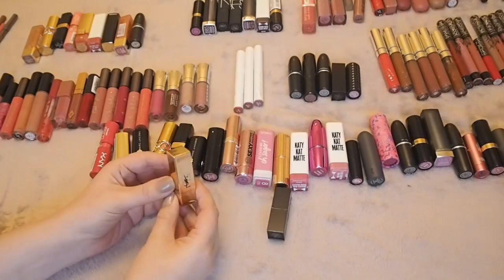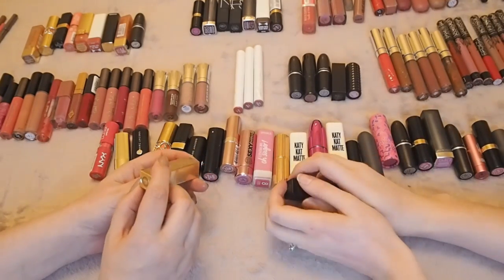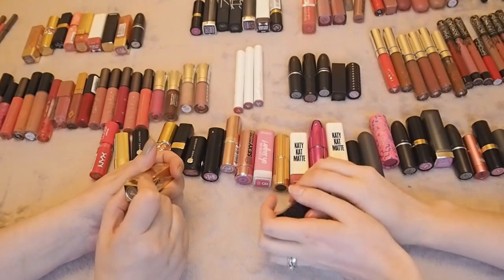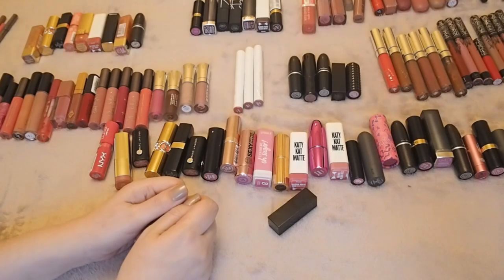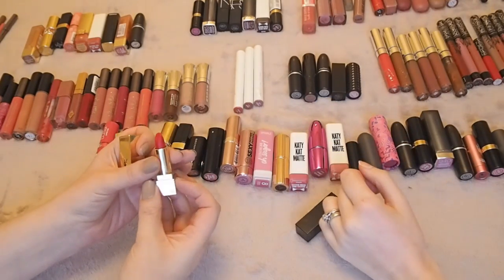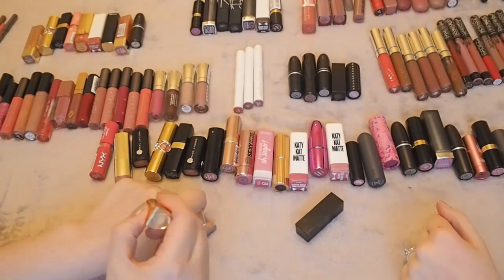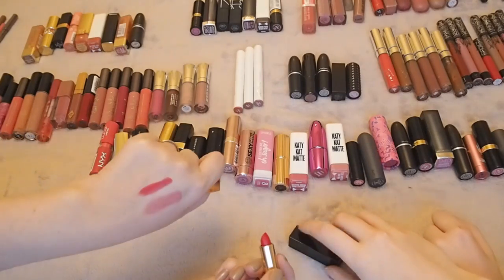This. Oh, look how pretty. That is so pretty. Can we pause for a moment? Look at how pretty that is. It is called, I have no idea because it doesn't have a name, just a number. Oh, I hate that. And the writing is 01, ridiculously small. So this is obviously really loved. Yeah, it's been loved. It has never been used. All these little things are from those Sephora sets.